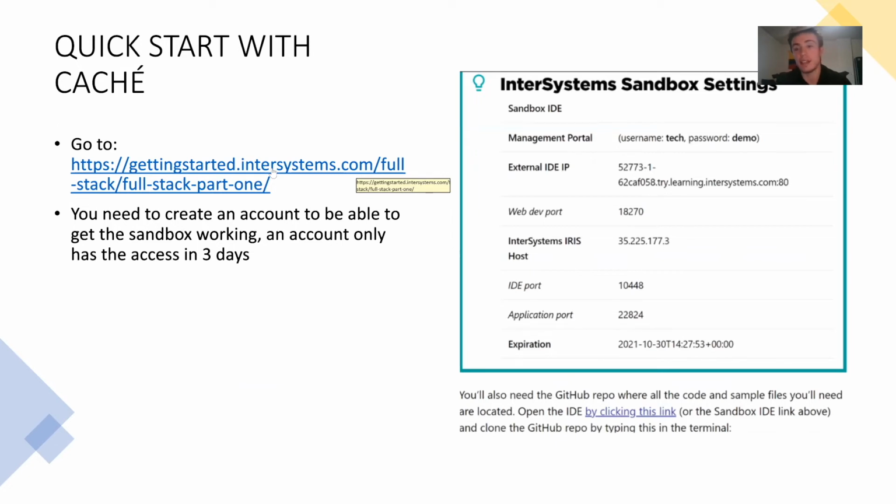We'll go to this link. This is the InterSystems website. They have their own web application where you can test around with the Cache system. You'll have to create an account for their sandbox, this system I just told you about, and you'll only have access to this account for 3 days. As you may know, InterSystems Cache is commercial, so you have to have a commercial license, but they allow users to have a 3-day temporary guest license.